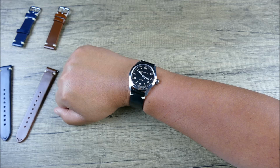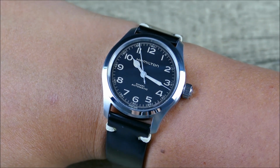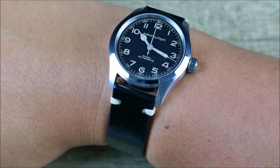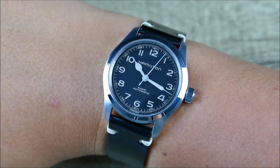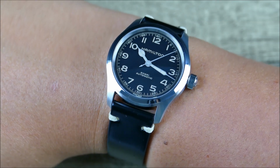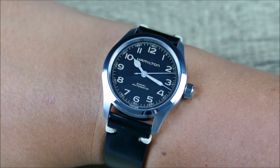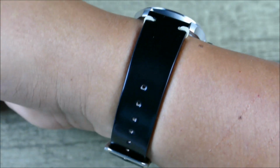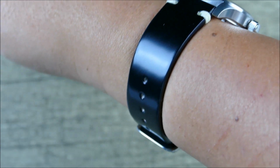We'll go ahead and tighten the frame up here just so we can avoid lens distortion from me bringing my wrist too close to the camera. Here you can see it definitely wears like a 38 should, very nicely centered on the wrist. Those slightly shorter lugs at about 44.4 millimeters is definitely shorter than your standard Khaki Field Auto 38. And you can see, of course, this beautiful strap. Look at the sheen on that. It's just so high end.